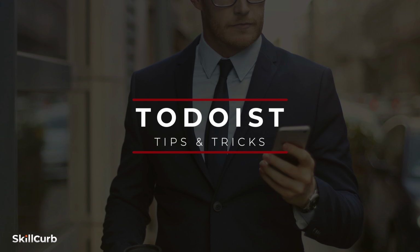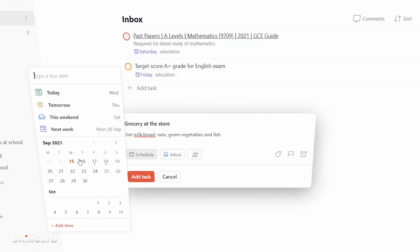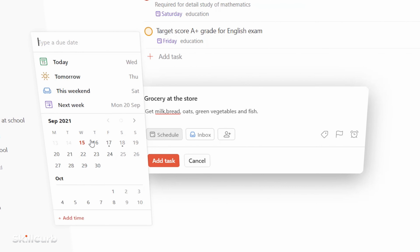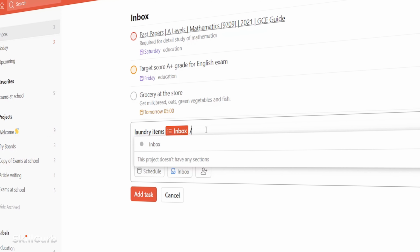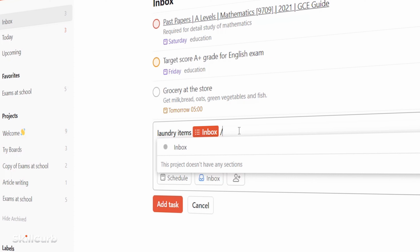Tips and tricks. We will be discussing some important tips and tricks of Todoist so that we can increase our productivity. These Todoist tips and tricks will help you gain much more from the tool.